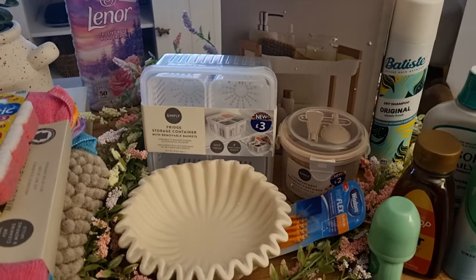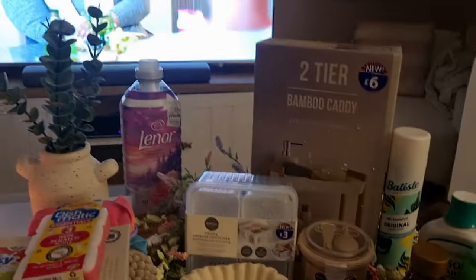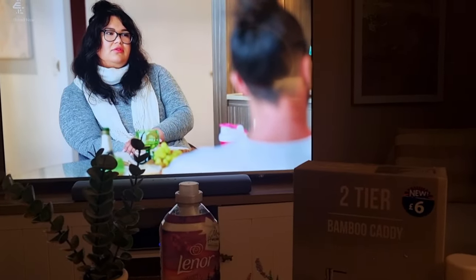Slightly late in the evening here. I've got Married at First Sight on. Has anyone been watching the Australia version just on the telly? And it is pitch black outside. It is so dark. You can see through the doors there.